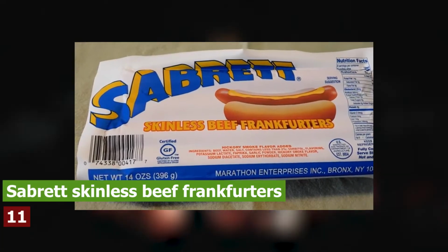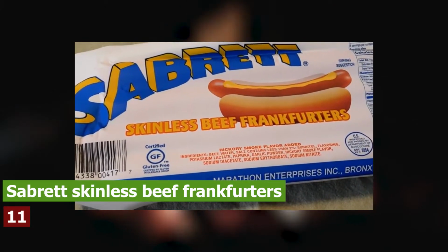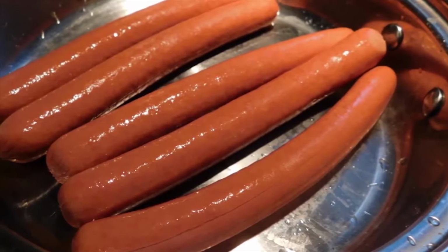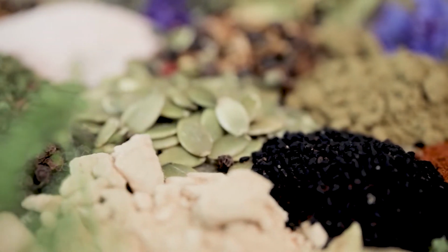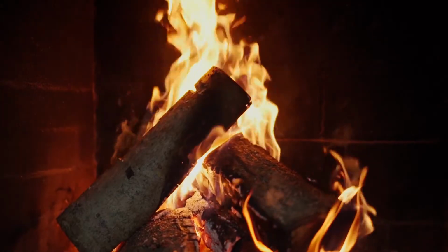Sabrett Skinless Beef Frankfurters. Sabrett has a plant in the Bronx, and its headquarters are situated in New York City. They produce only beef, skinless hot dogs, and other types of wieners, well known around New York City and the country. Sabrett sources spices and ingredients from all over the world. This includes a spice mix with garlic powder, paprika, and hickory smoked flavor.